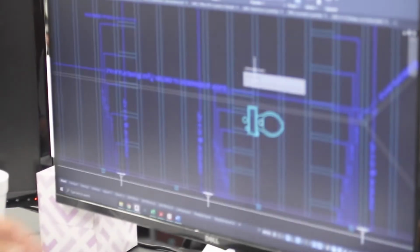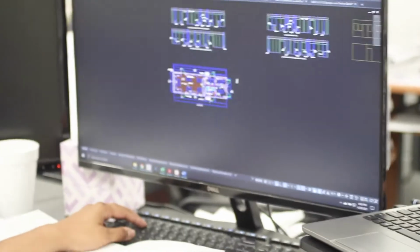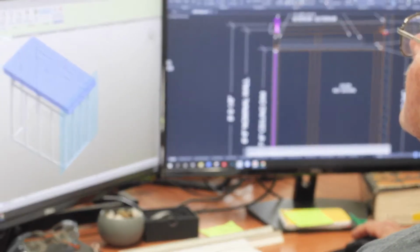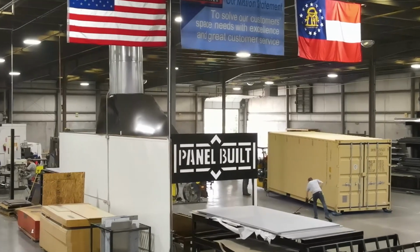Welcome back everyone. I'm standing in our engineering department here at the Welded Steel Ballistic Division. Our engineers are crucial in getting your project from design to completion. We provide basic floor plan drawings with every quote along with 3D images. Once your job is approved, our engineers will work directly with you during the approval process to make your project come to life. We are now out in our manufacturing plant where the fabrication process begins.